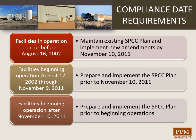So the compliance dates, just to review a little more history. Facilities that were in operation on or before August 16, 2002 were asked to maintain their existing SPCC plan and then implement the new plan by November 10th, 2011. In a strange turn of events, facilities that began operating August 17, 2002 through November 9, 2011 had a little bit of a grandfather clause, where they were asked to prepare and implement an SPCC plan by or prior to November 10th, 2011. So that caused some confusion out there.